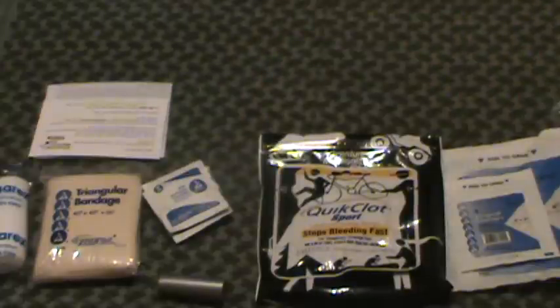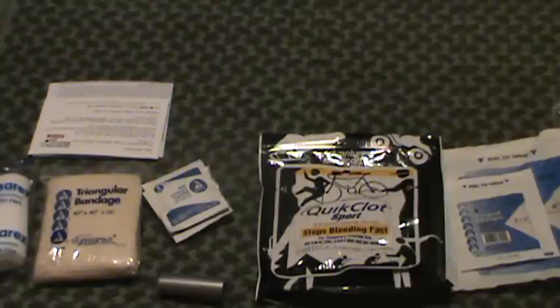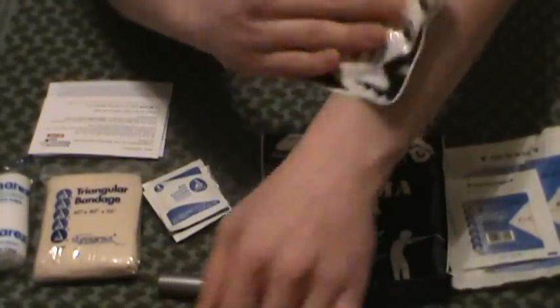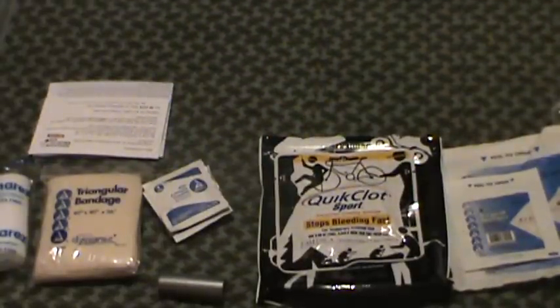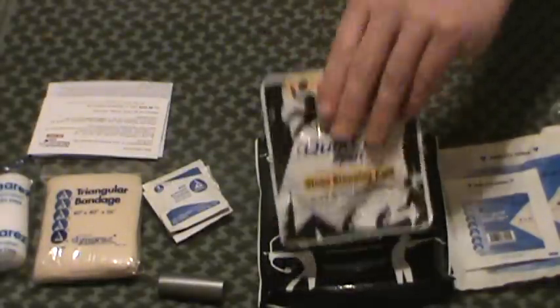You're bleeding like crazy from your leg or your arm because you got sliced by an axe or a knife, or you fell down and got jabbed by some sharp rock or a limb or something like that, brush. Basically, you open this thing up, you slap it on the wound, and you hold it. The chemicals in it are going to clot that bad boy up very fast. Like I said, I got a lot of my guys at work who've used this stuff in the field and real SHTF type stuff. Love it.